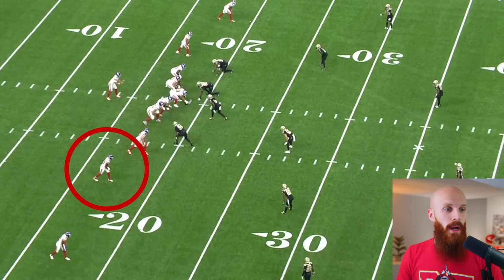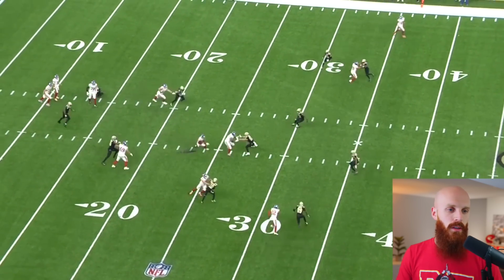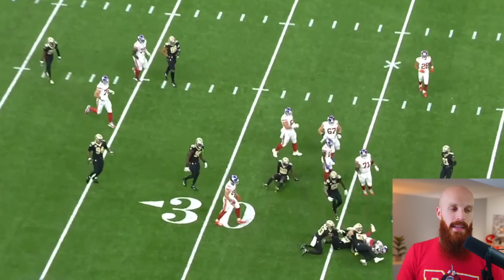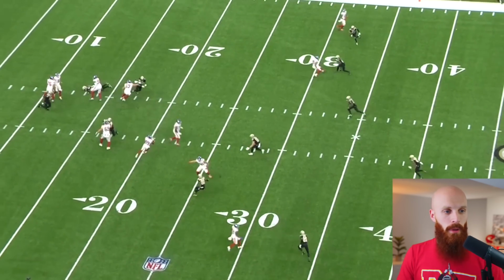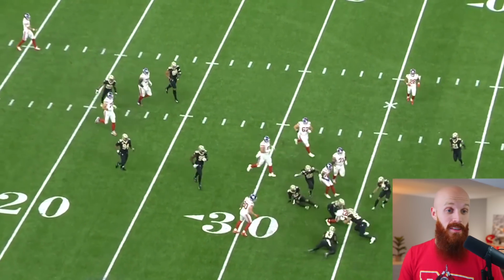Here's another one where it's just a quick pass. This is where he's very dangerous, where he's used a lot. Just a quick pass within 10 yards. And he's able to just real quick turn around, catch that ball. He follows his blockers, but then he just makes magic happen when he's in the open field.